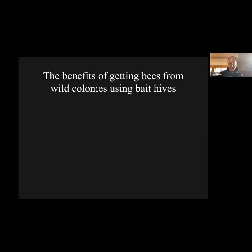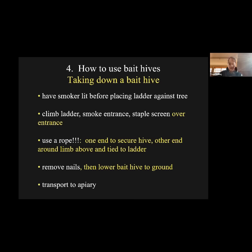Now, what I want to talk about now, well, just check in. Are there any other questions about how to use bait hives? How far, I have a commercial beekeeper who has a bee yard 3 miles north, 3 miles south?